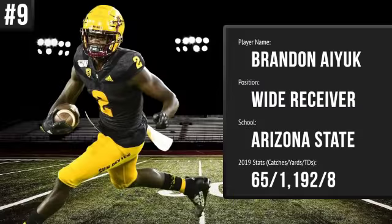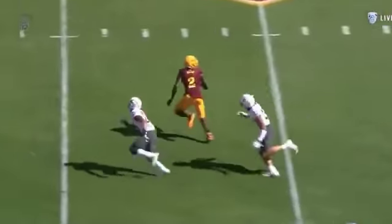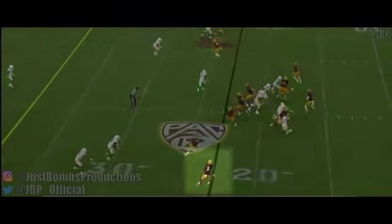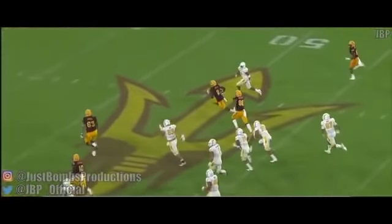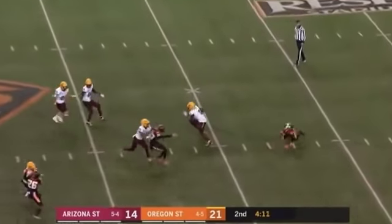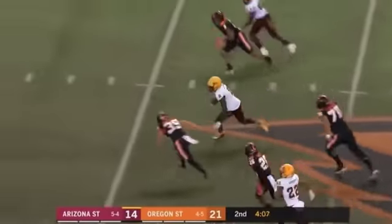At number 9, we have Brandon Aiyuk out of Arizona State. After N'Keal Harry left to enter the 2019 NFL Draft, Aiyuk stepped in tremendously as the number 1 option in the Sun Devils offense. Aiyuk is an absolute force after the catch. When he gets the ball in his hands, he's incredibly elusive and shifty and is a tough player to bring down. He's a smart ball carrier who can see the field very well and make smart cuts, and that ability also helps him as a punt returner.